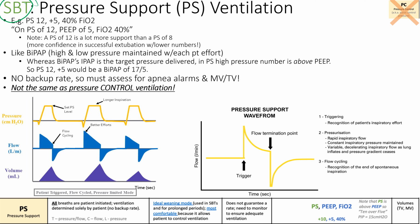So you might see it as pressure support at 12 on the vent, +5, 40%, and how would you say this to someone to sound intelligent, right? You would say they're on a pressure support of 12 over 5, or pressure support of 12, PEEP of 5, and 40% FiO2. So basically they have a PEEP of 5 at all times in their vent and their lungs, right? They don't let it go any less than 5. Sometimes they need more, if they have an oxygenation issue, but nothing less than 5.